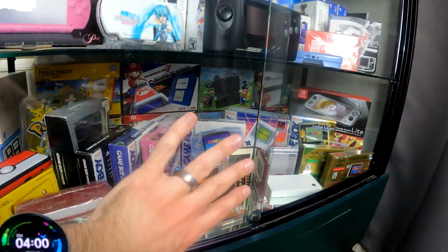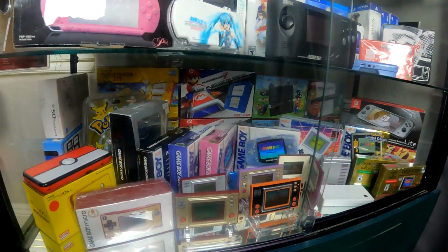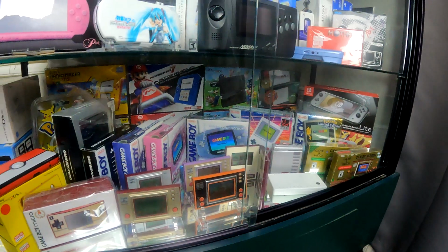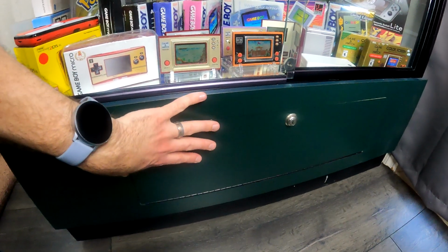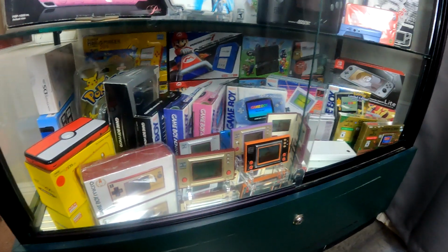This is not our complete hardware collection, but these are the cool inbox ones. We're gonna make a video in the future of our hardware collection. We have a lot of gaming consoles, especially 2DS consoles. In fact, this door here, there are a lot behind there. We just didn't display them because there's no room for them. This is pretty full as it is.